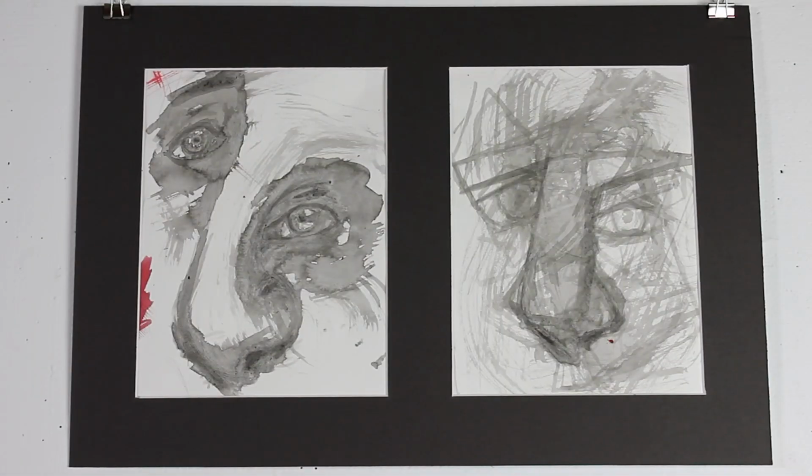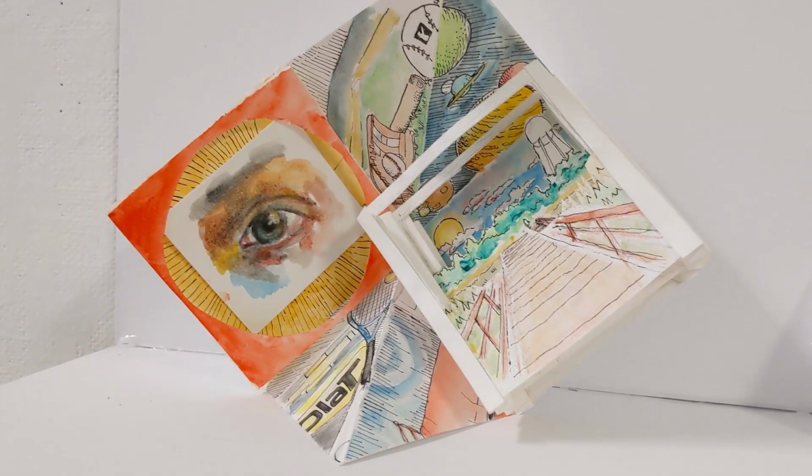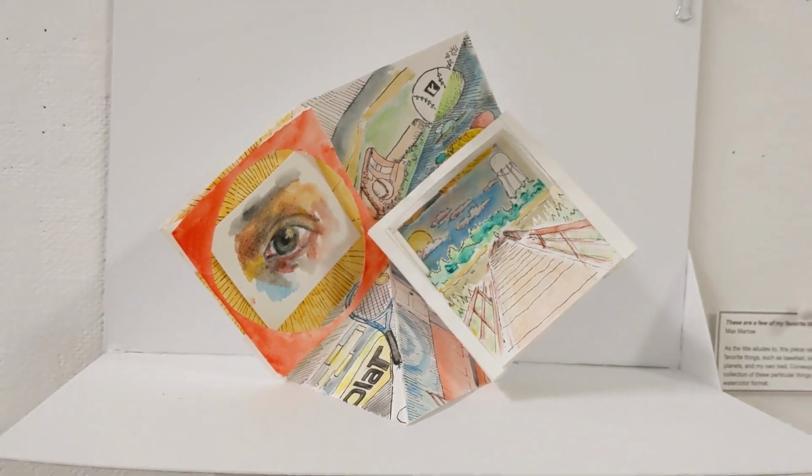Lastly, the purpose of the India ink studies was to see how I could bend and distort a figure while still maintaining identifiable features. Overall, this collection represents not only my time at Governor's School, but ways in which I challenged myself throughout these 5 weeks.